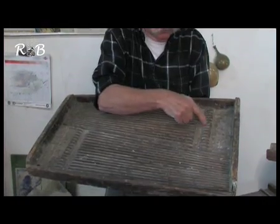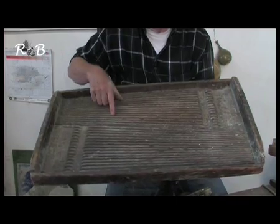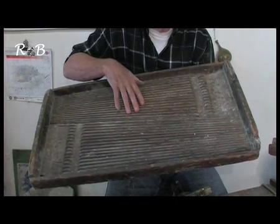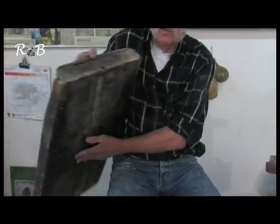The pipes will be left to dry for about 3 days in this box. After that, they will be baked at a temperature of about 1000 degrees centigrade. And this is the result.